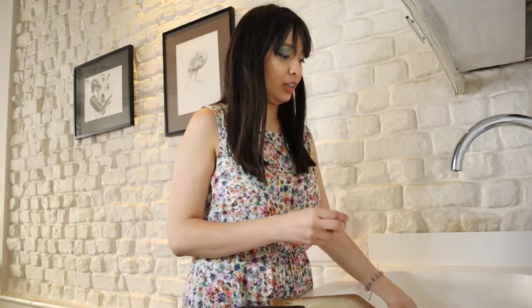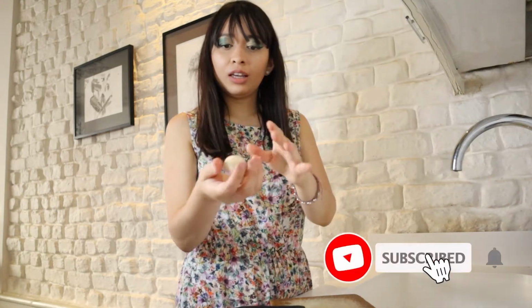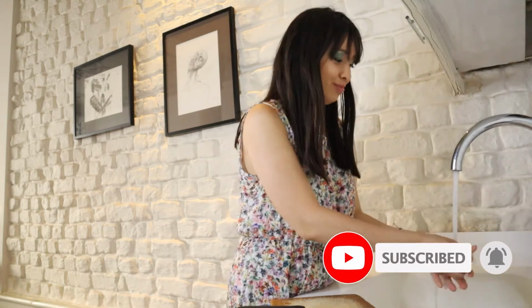Alright, so every time that I start cooking, the first thing that I do with my mushrooms is clean them. I get rid of the stem and I just keep the bottoms. So those are the ones that I'm gonna wash.